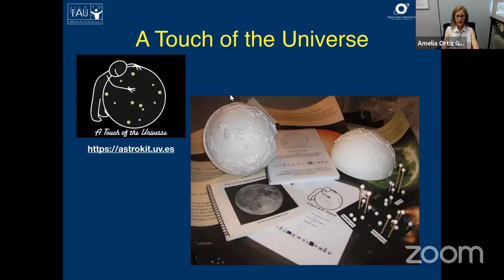She never had a chance to really become aware that the moon is a spherical thing. So it's details like this one that make us feel that we are going in the right way. But of course, we would need, at some point, to establish some formal way of evaluation.